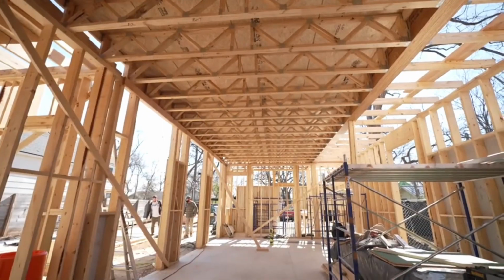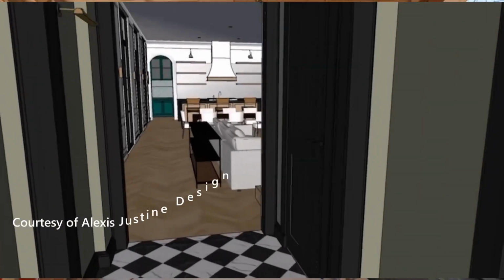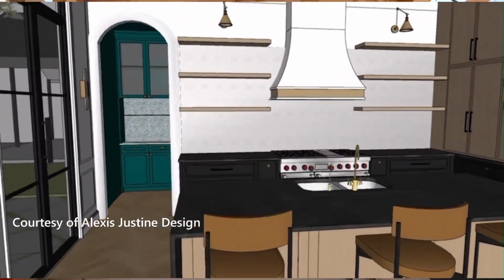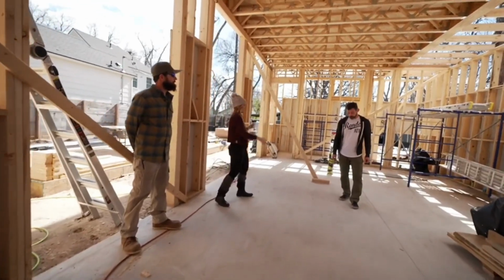So there'll be kitchen back here, living room, and all this space goes all the way back, and you'll see a bar cabinet at this back end of this hallway. Yeah. Fireplace. We're sitting in front of the fireplace right now.